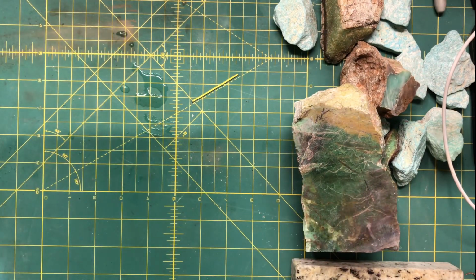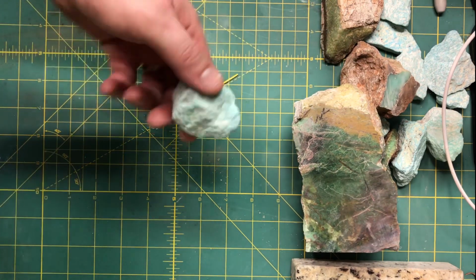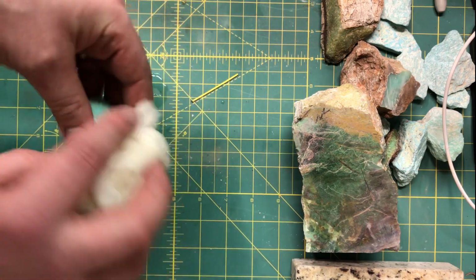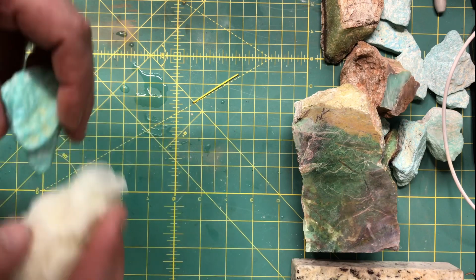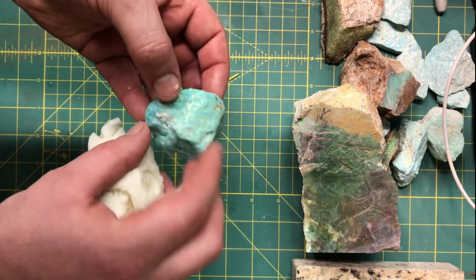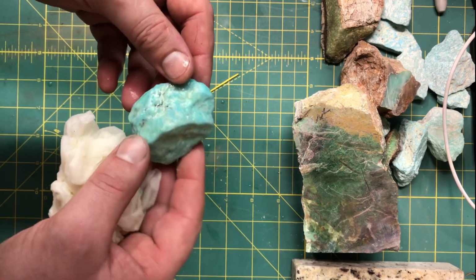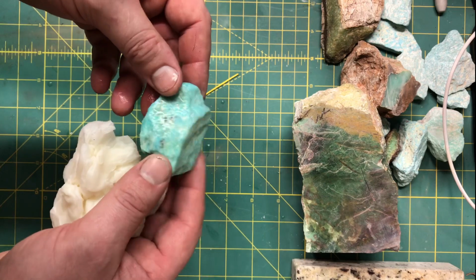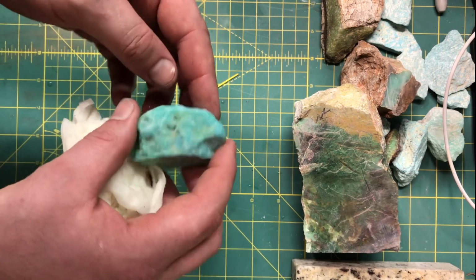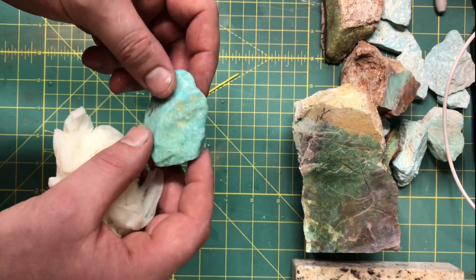Alright, next up, probably, I'll save that one for last. So, this is Amazonite. Amazonite is interesting because it will come in greens and blues and different variations. This is a chatoyant variety coming from Colorado. It'll have a nice kind of chatoyancy to it when you polish it up. It has a nice flash.